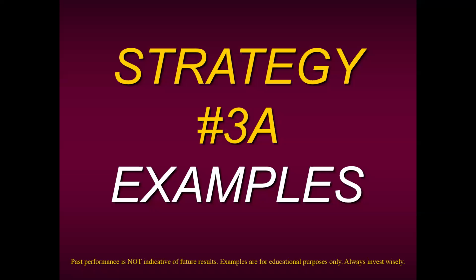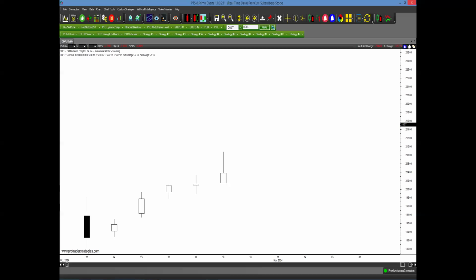Okay, so let me share with you some Strategy 3A examples. These are rather current. And on top of that, remember that everything you're seeing today is being displayed using our PTS Primo charting platform, where everything is just one click away. Okay, let's look at ODFL.